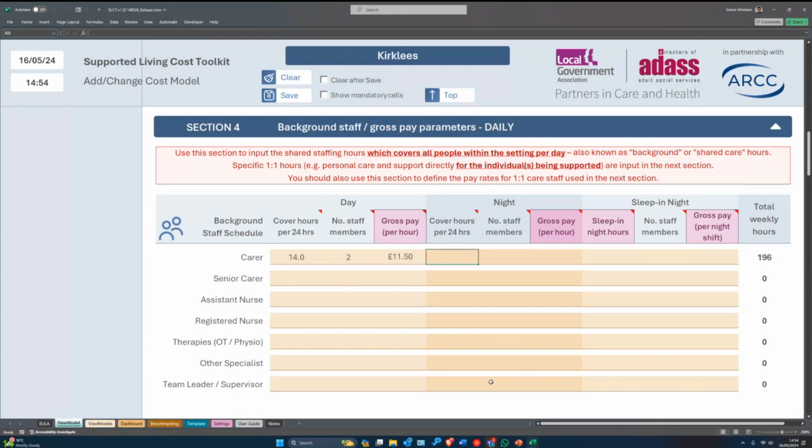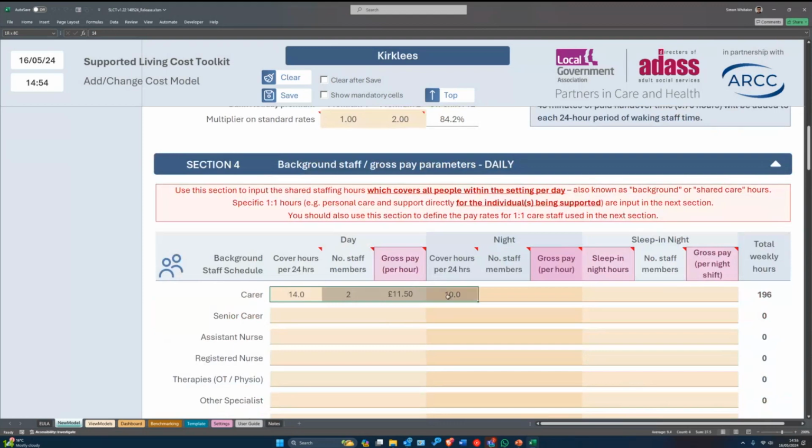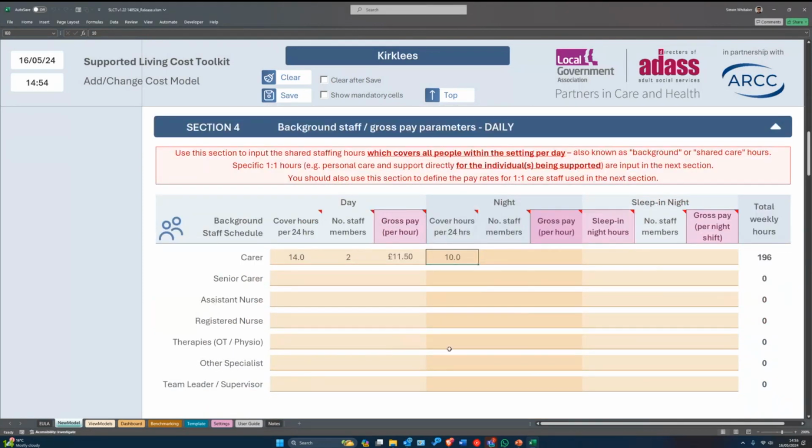At night, for the night cover hours, we've said 14 in the day, so by process of elimination, night has to be 10, because we can't say there's more than 24 hours cover. And again, if we're thinking about it in terms of handovers, remember we've included handovers here, so we don't need to have any crossover down here because we'd be double counting that cost. So we're going to have 10 hours of cover during the night. We're going to go down to 1 staff member background per night, but we're going to give them an enhancement of 50p an hour if they're doing a waking night.